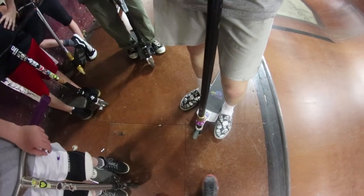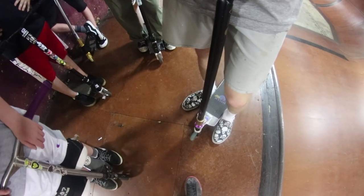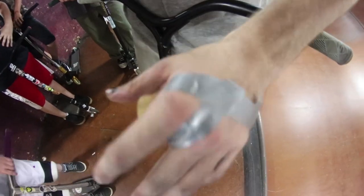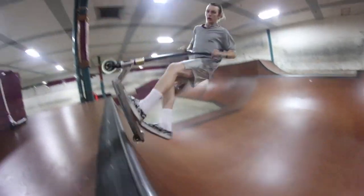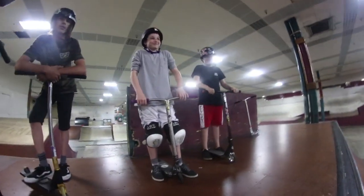All right, right now Harley needs to get a band-aid on his hand. What do you think this band-aid looks like? Are you ready? A Harley band-aid. I guarantee you pictured all of this. Yeah, it's just duct tape. It's just duct tape all around, yeah. Wow, that was a hot one, look at Alex literally jump on that right there.